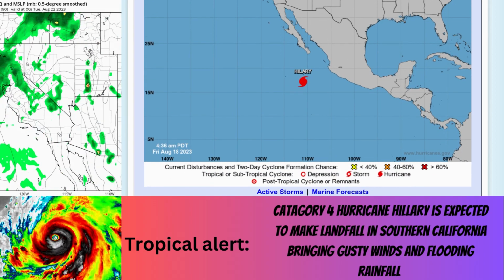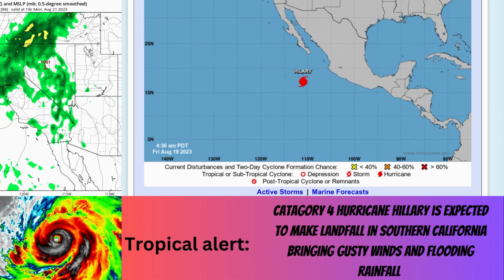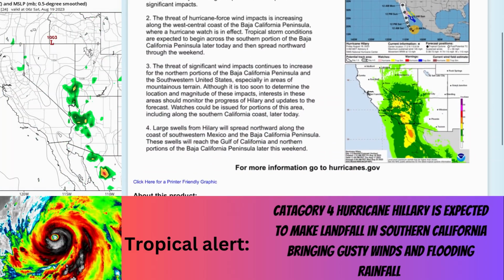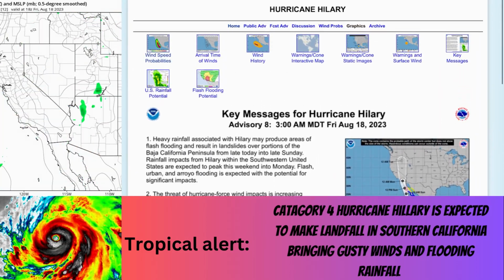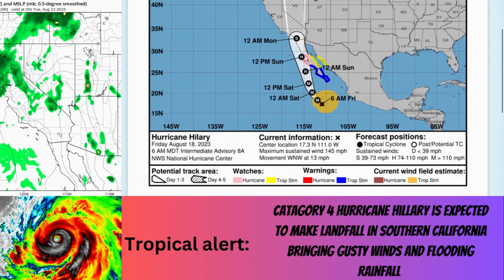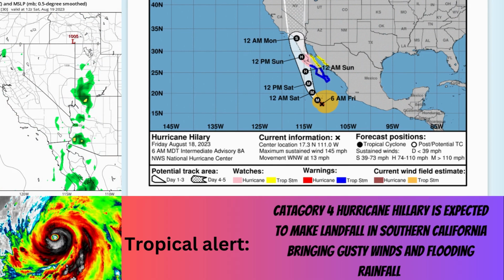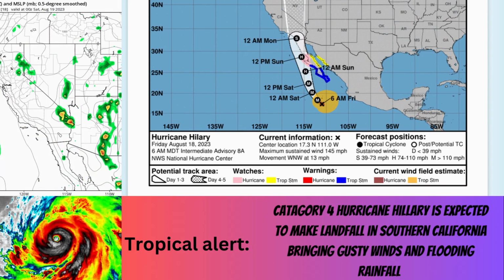So Hilary's out here right now. It's looking pretty nice right now. We saw some beautiful satellite imagery just earlier this morning. But we can click on Hilary and you can see, to start, we'll look at the cone, where this thing is going. First off, we have Hilary right here. This was around 6 a.m. today, so we're past this point here. It's finally become a major hurricane. It's a Category 4 hurricane.